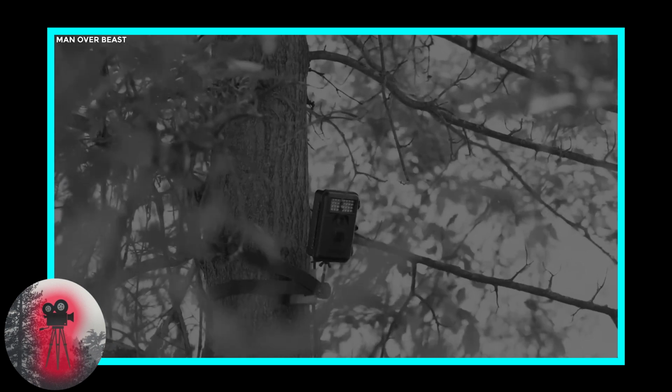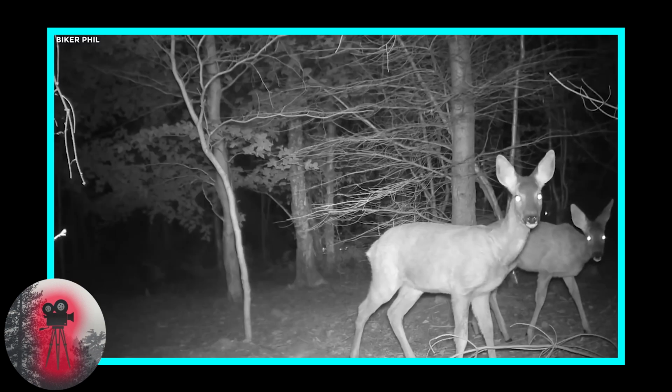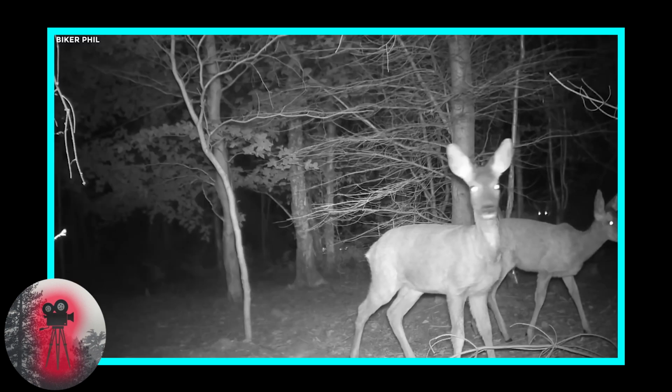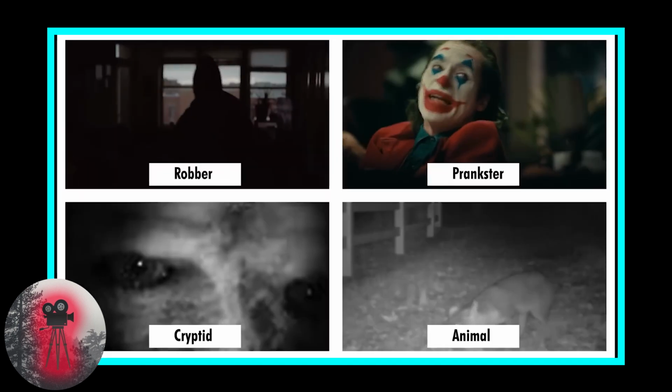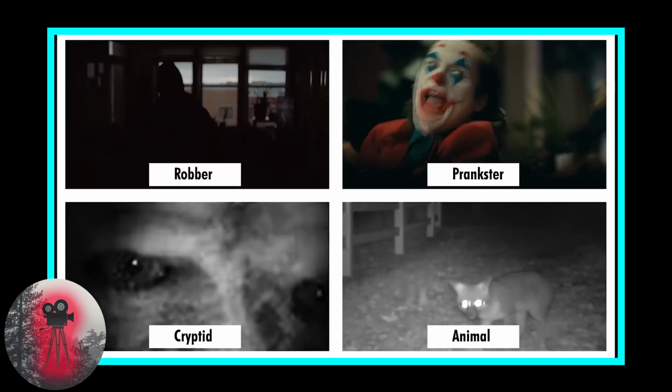Trail cameras mostly go unnoticed by animals, and even if they notice it, they poke it around or peck at it out of curiosity and pure fascination. However, whoever these eyes belong to looks as if it knows exactly where the camera is and its purpose, and it's trying to intimidate the person on the other side of that trail cam. Let's cross our fingers that the residents of this area remain safe from whatever or whoever this seemingly devilish person, or thing, is. But do you think it could be a robber, a prankster, a cryptid, or an animal?